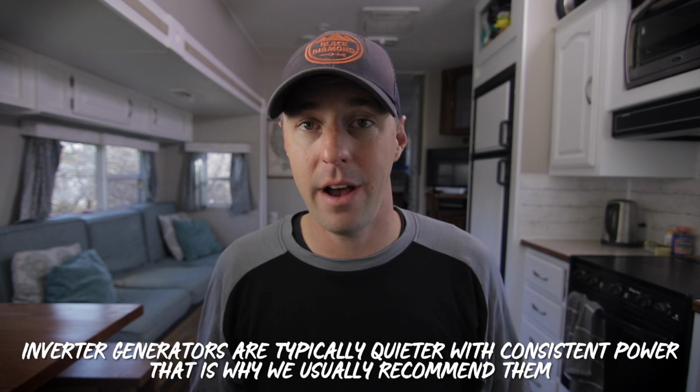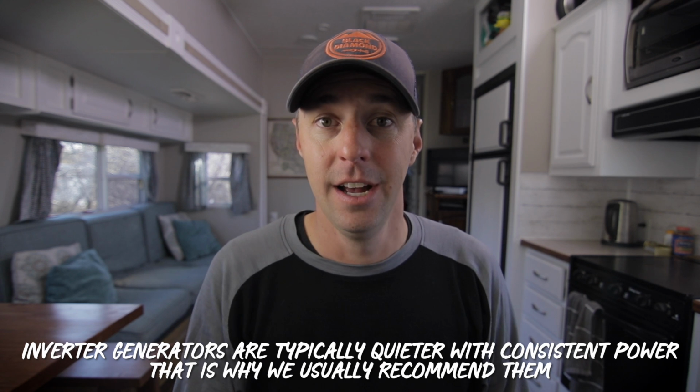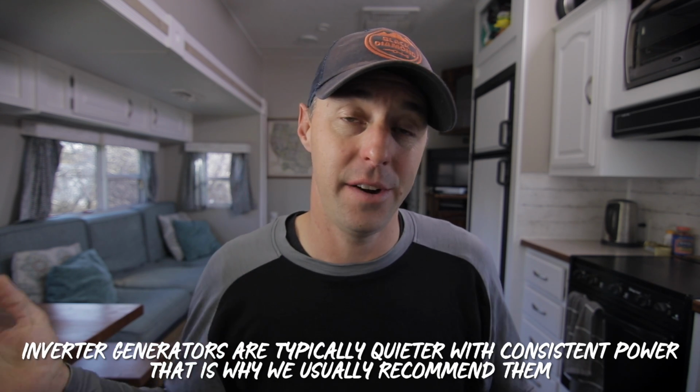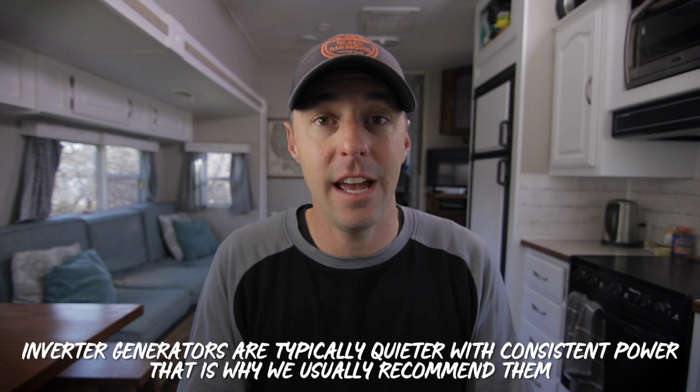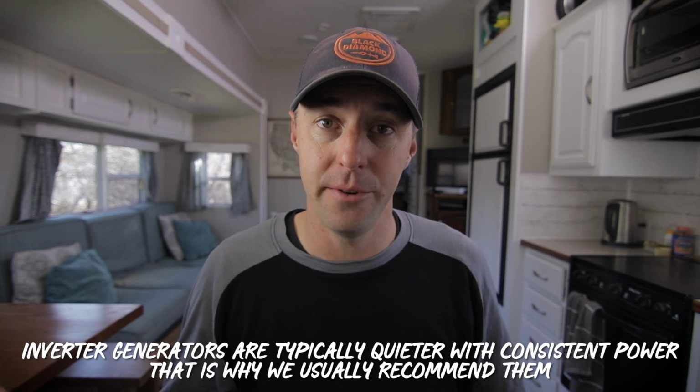The things that people like about this size of generator is, number one, it's really easy to handle. It's easy to lift in and out of the back of the truck. They're going to be typically a lot lighter than your 3,000 watt inverter generators. So that is a huge plus for a lot of people. Some people will get two of these because they're easy to handle, and they'll tie them together to get 4,000 watts of energy out of them. And then you have two generators running.